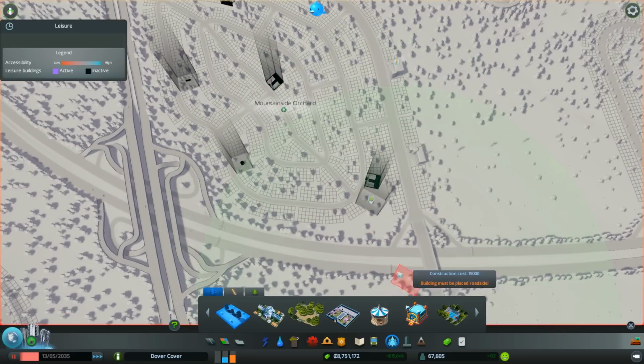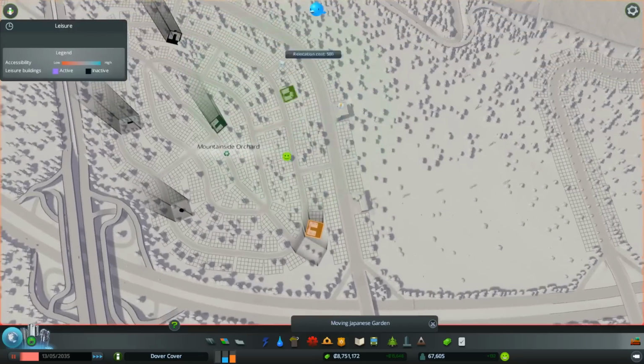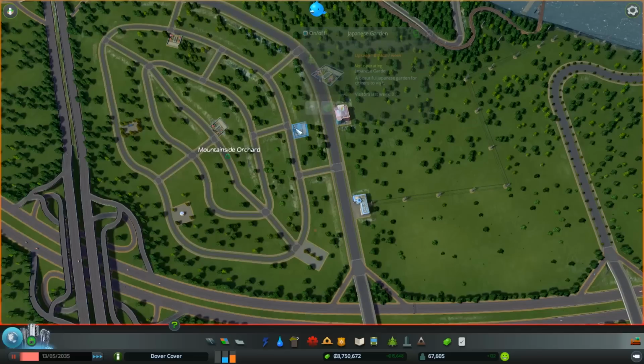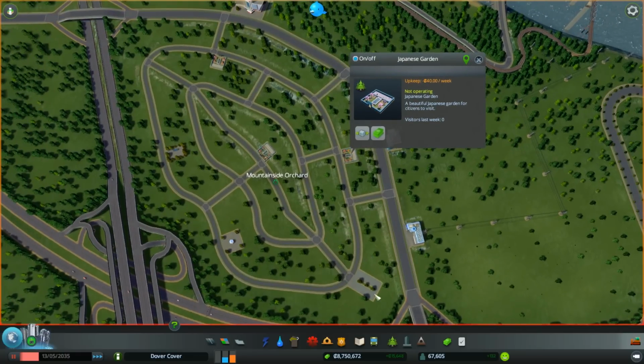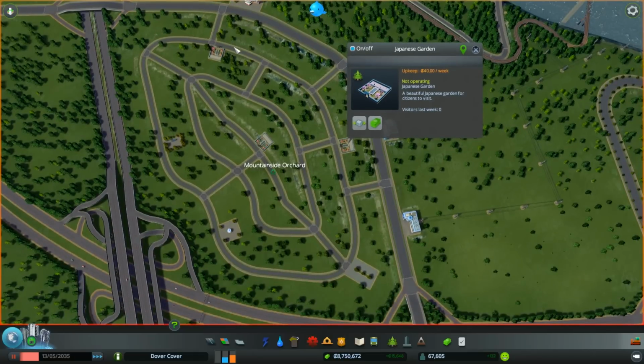Oh, we can't. We can add this there, and I'm going to click X, and I'm going to take this and move it to here because it's smaller and more compact, takes up less room. And I think that's going to be a little bit better. Oh, that's just going to be a wild ride. Everyone here is going to be so happy.